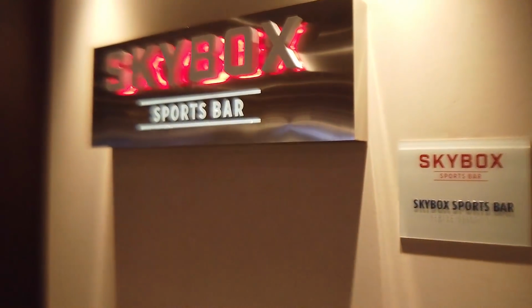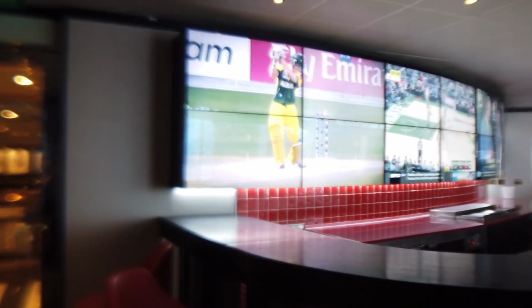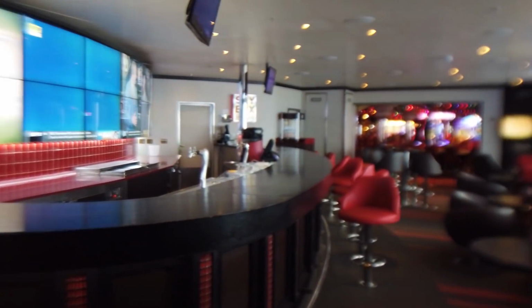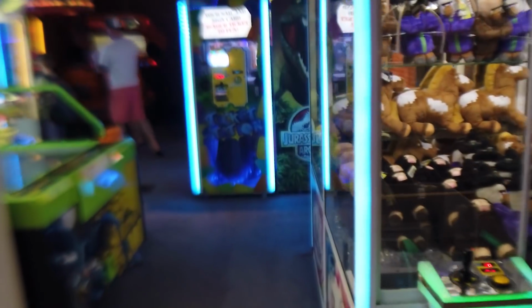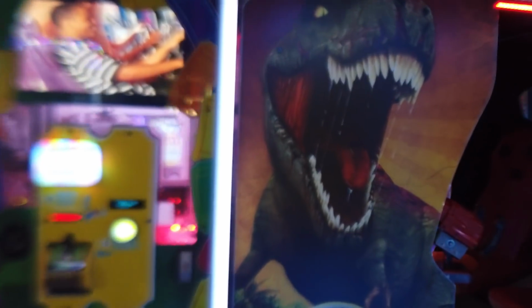If you're a sports lover, then the Skybox Sports Bar has you covered. Drop by to check up on real-time scores and headlines, or kick back with a drink and snacks to catch your favorite team on one of the big screens. Speaking of games, right around the corner is the Warehouse Arcade, featuring over 40 of the very latest arcade games available 24 hours a day, whether at sea or in port.